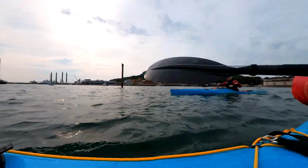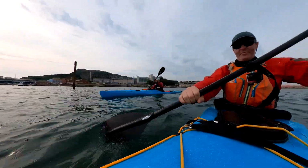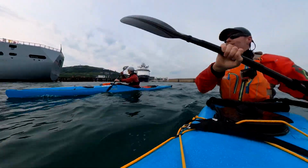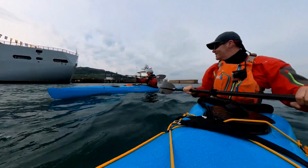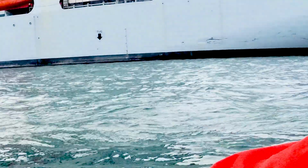Very distinctive skyline from Portland. And we're soon up beside one of the Royal Navy's tankers. Something catches Duncan's eye there, and that was our first glimpse at the dolphin.